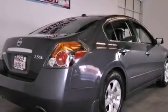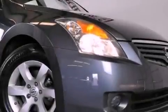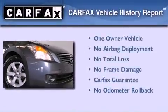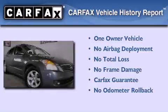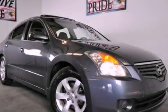With an EPA estimated rating of 32 miles per gallon on the highway, it doesn't compromise fuel efficiency for size, comfort, or fun. This Nissan has had only one owner, and it qualifies for the Carfax buyback guarantee. Stop by today and test drive this automobile for yourself.